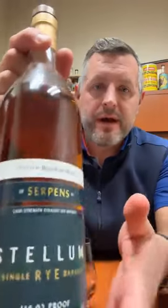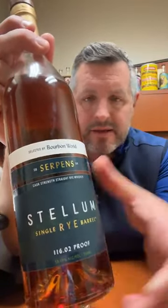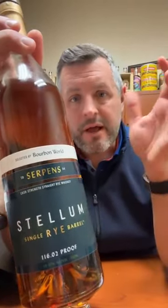All right, I'm gonna go back in. Yeah, there it is. It's like that second finish. That first mid palate, it's still light and spicy, but that second swallow, it just really opens up. That is a whiskey. It's got huge body. It's got huge spice. It's still nice and balanced, even at 116 proof.